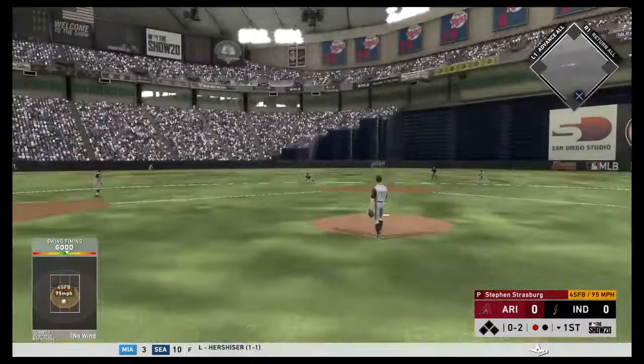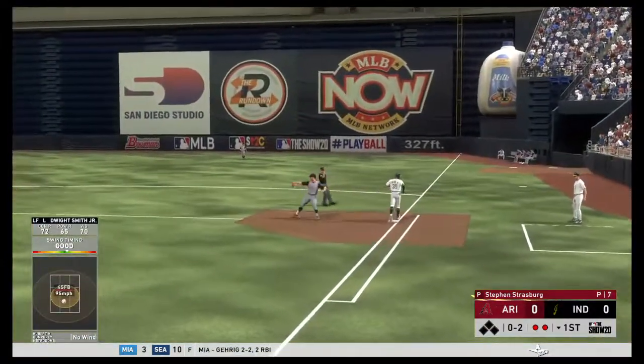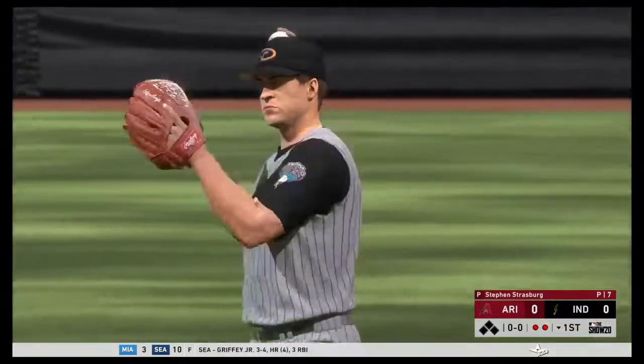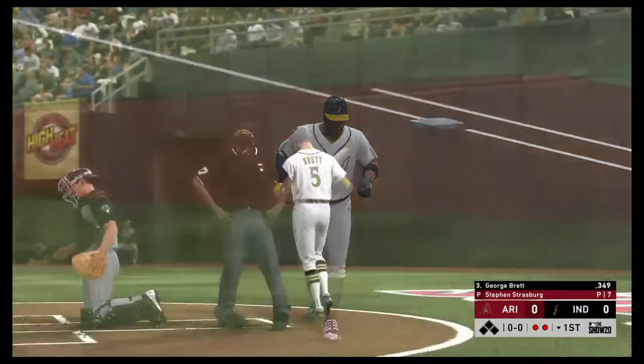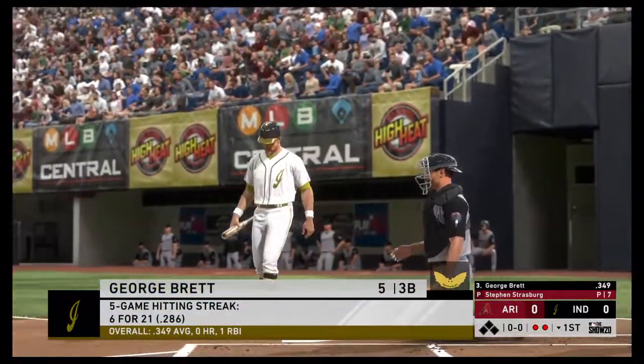Hit hard back up the middle. He's got it. On to first, and Strasburg's in control here. 2 away. Batting first, the third baseman, Brett. Now at the plate, George Brett. He's got hits in each of the last 5 ball games.